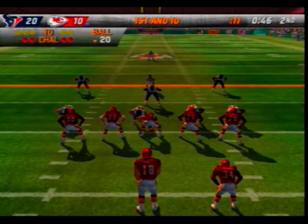Manning out of the gun. 35. Play two quarters. All day, baby, come on.